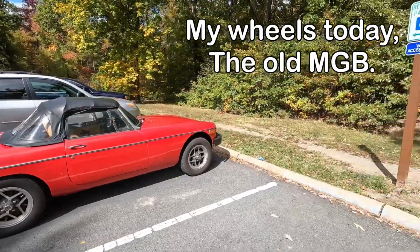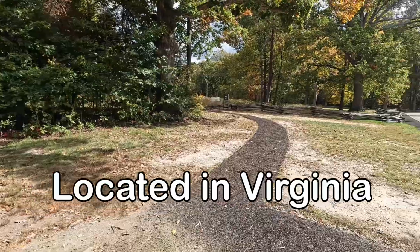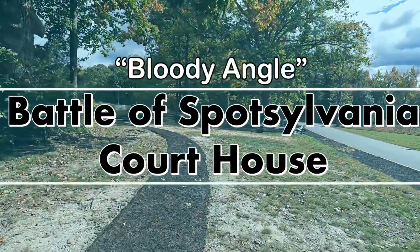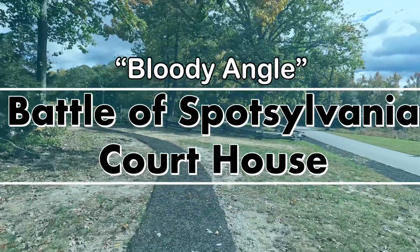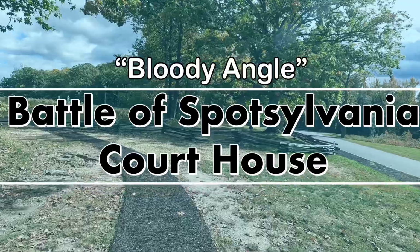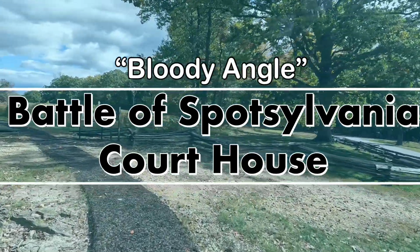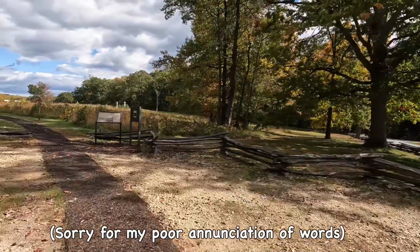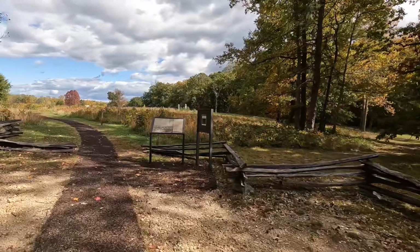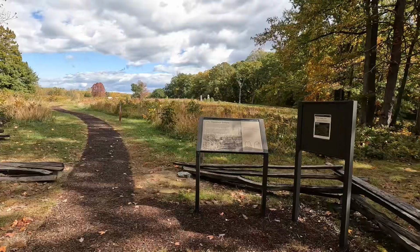So where I'm at today is my first stop in part of the famous Richmond battlefield areas. This is called the Battle of Spotsylvania. I think I pronounced that correctly. But right here, coming into this area, is called Muleshoe Salient.